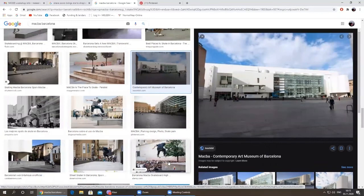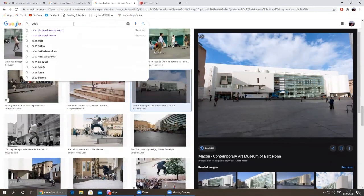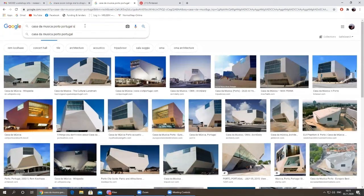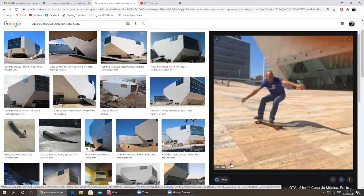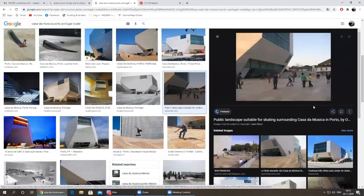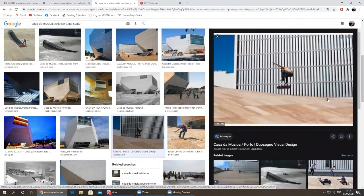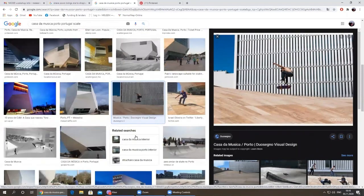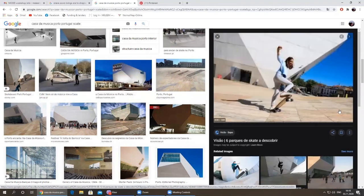Actually, a similar example is the Casa da Musica by OMA in Porto. It's very similar. Casa da Musica. Yes, the example I wanted to say. I just put some examples like this in our shared folder, so you can check them after the event. I didn't know that Casa da Musica is also a skatable space. I've been here, but I haven't seen skaters, but it's also a very cool design of the space because it's all like a hill, a little bit like going up. It's curved. Cool. Yeah. Okay.